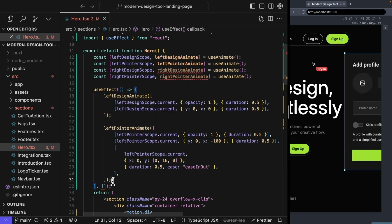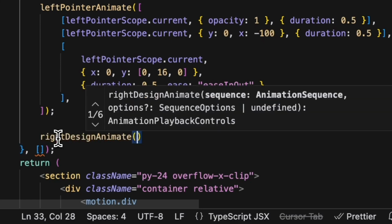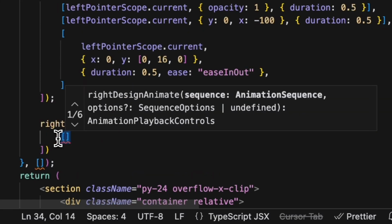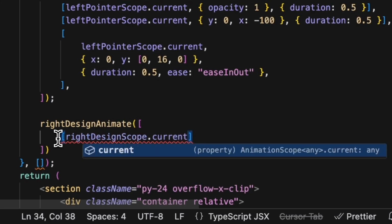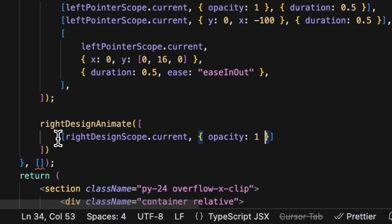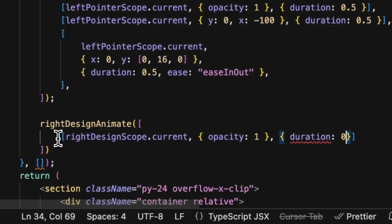The first one I'm going to do is my rightDesignAnimate. And this function is going to take in an array, which is going to be our sequence. The first part of that sequence is going to be rightDesignScope.current. And we're also going to change this to an opacity of 1, and we're also going to have that be over a duration of 0.5.